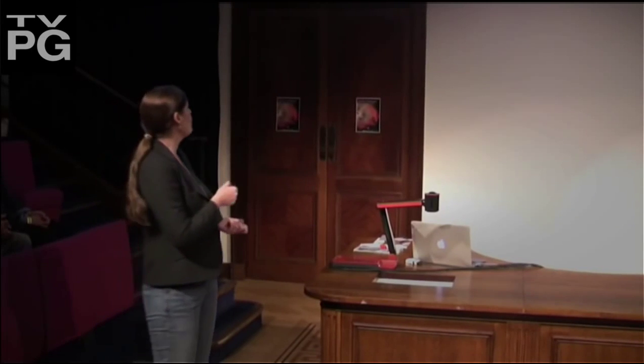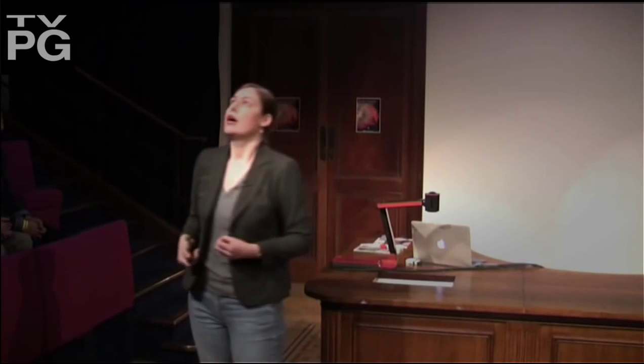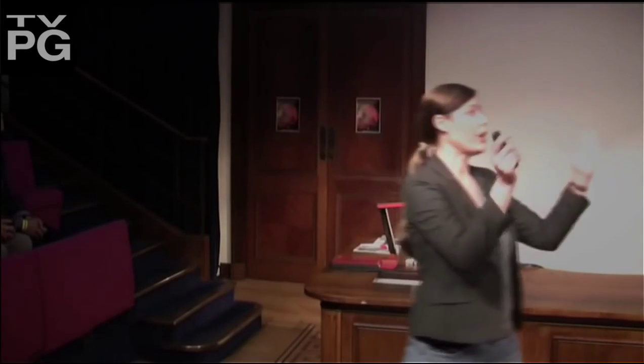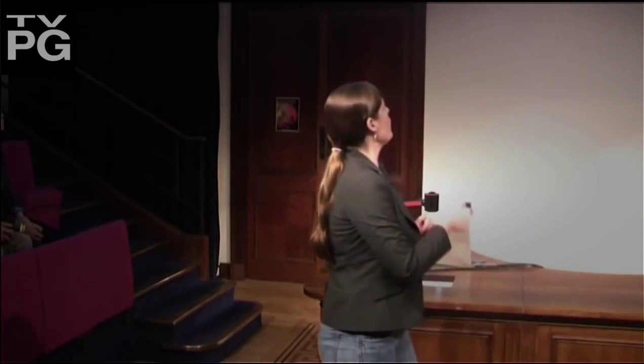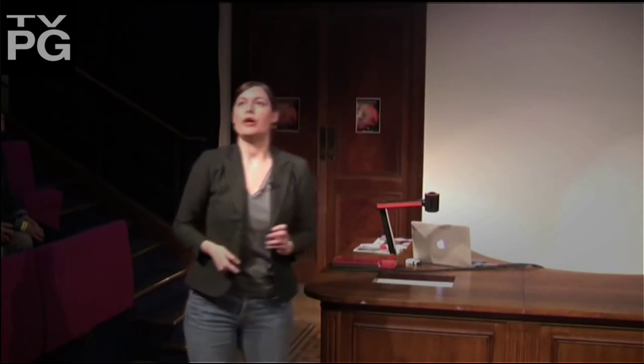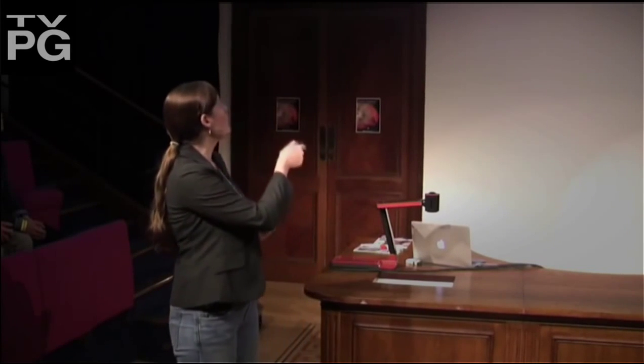So to give you some appreciation of these size effects, if I have a single lithium atom, then these are the electronic energy levels available for it. As I start to put these atoms together, you can see that there are more of these energy levels, and also the energy levels become a lot closer together. So this is exactly what I was showing you with the box. And we get to a point where we have a solid, and these distinct separations between the energy levels don't really exist anymore.